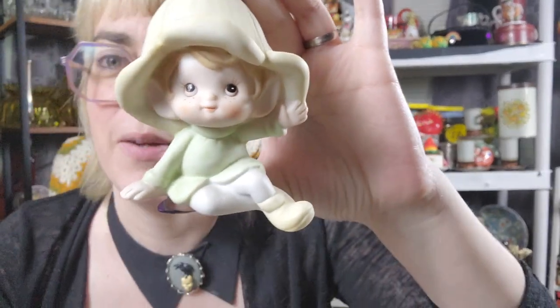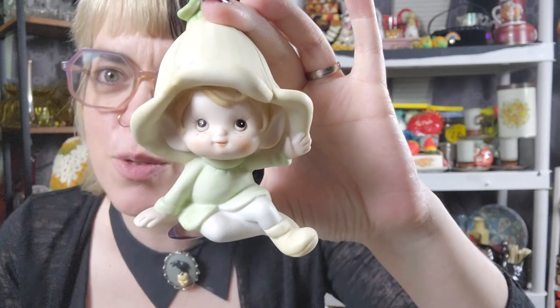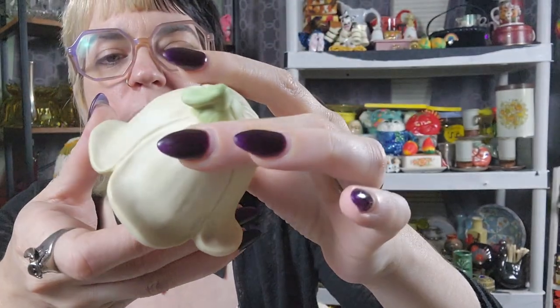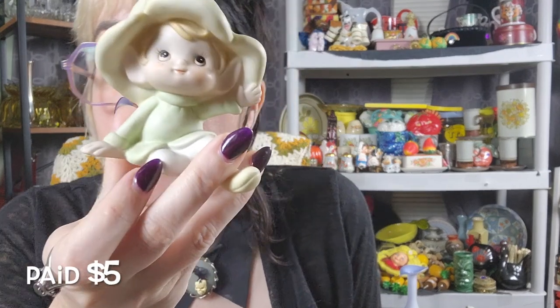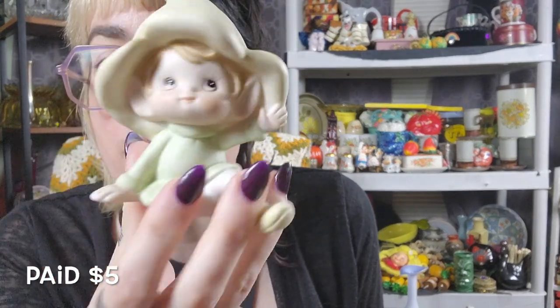All right, so we have next, oh, next is a cute little Homco pixie. Still has its sticker. These are always so cute and fun. Oh, elf flower hat. So this I paid $5 for this one. $5 for her. There's a little room for profit there, I think.